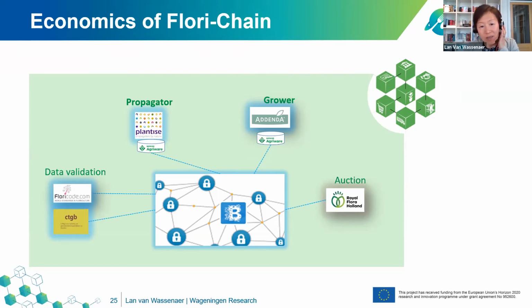So the idea in this Flori-chain is that together, the propagator and the grower would keep the same record book of what had been applied to the potted plants. The buyer or the auction can then have more confidence in their claims that our products in the whole lifetime had used fewer chemicals. It has less environmental impact, therefore is more sustainable, and they can have better market propositions for the customers.